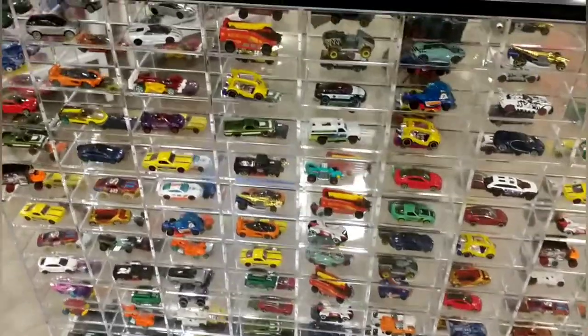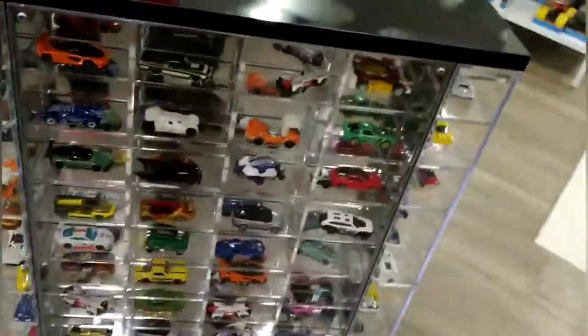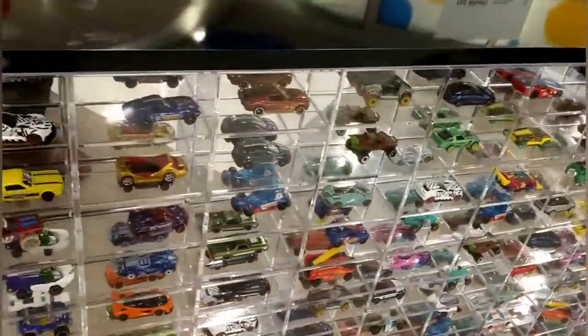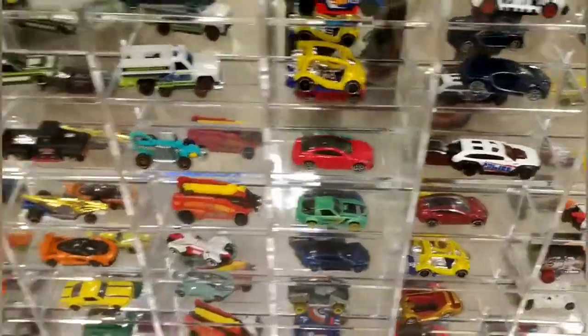Now this is sick. Check out this Hot Wheels display. So much Hot Wheels, so many Hot Wheels of all types in this display. That's awesome. There's tons and tons and tons of Hot Wheels.